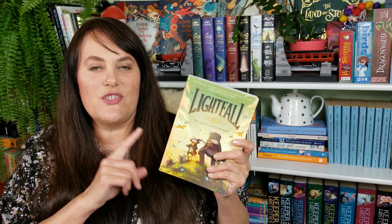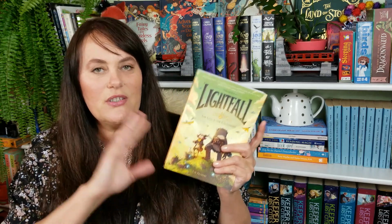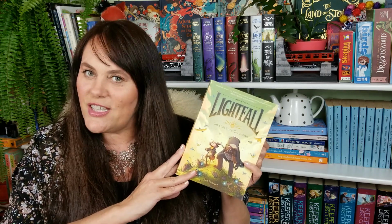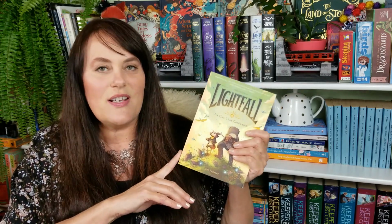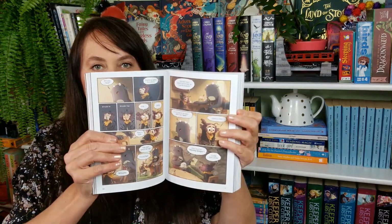This one is Lightfall, The Girl and the Caldurian. I first saw this book on the channel Knowledge by Nature, and she was speaking about how much she loved it. Her and her kids loved it. They read it last summer, and it was in one of her book hauls, so I grabbed it. I thought that was a very high recommendation, and I know in an upcoming haul, I actually ended up getting the second book at one of our local bookstores, so I'm really excited by this. If you haven't heard of this book, oh, it is a graphic novel, I should say that.